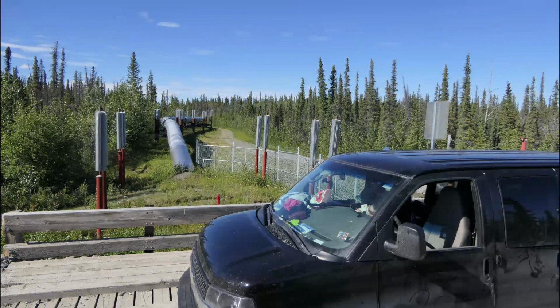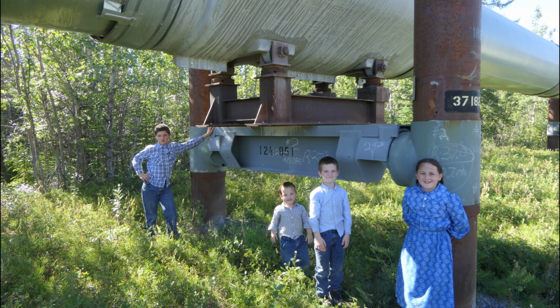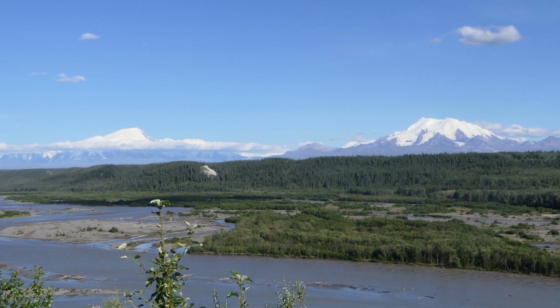Leaving Valdez, we again head north on the Richardson Highway. At Mound 94, we stop to take a close-up look of the Alaska pipeline. These mountains are part of Wrangell St. Elias National Park. At 18,000 feet, they are the tallest mountains we saw on our trip.